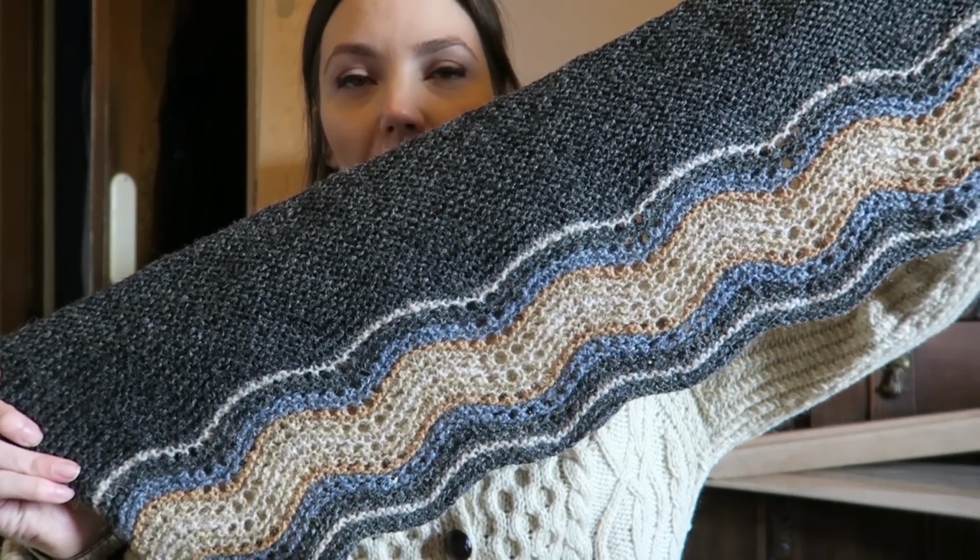So it's inspired by traditional Shetland haps, which are the square shawls with the wavy border, and then they usually have a lacy edging as well. And I made one and I love it, but I often wear these like cowl scarves, because in Shetland it's quite windy, so it's quite good to have something that can't blow off. So that's what I was inspired by with this design.